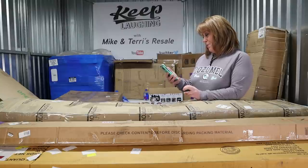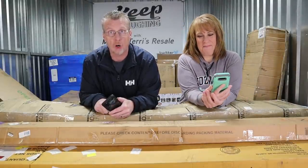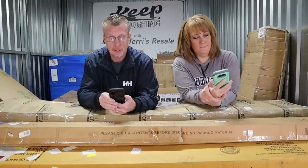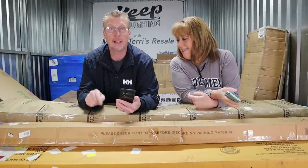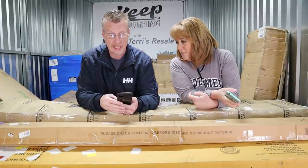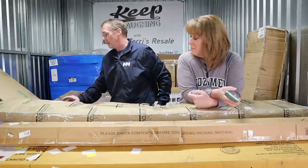Well, we figured a 9-foot tree would be worth some good money. Okay. Moment. Wow. Oh, my goodness, guys. This may have saved our whole pallet right here, and the timing of the year could not be better. You guys, this tree, you can get it at Bed Bath & Beyond or Target. Same price. $713.99. I can't even make that up. I am putting this across in the screenshot. Now, Bloomingdale's had it for $874, and they've got it on sale for $645. We do not have Bloomingdale's where we live. We used to.